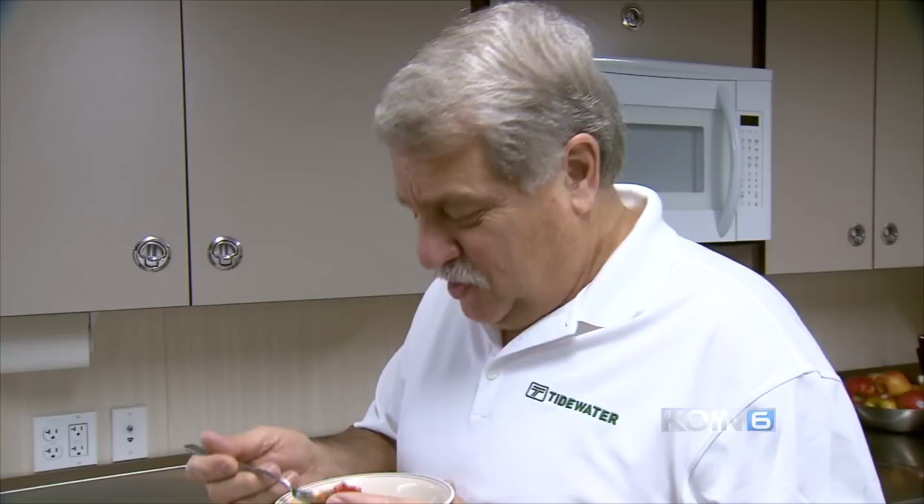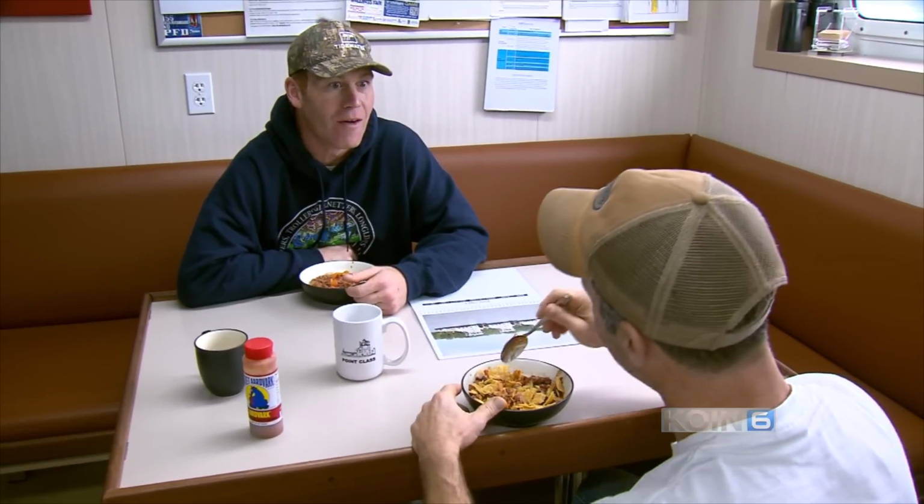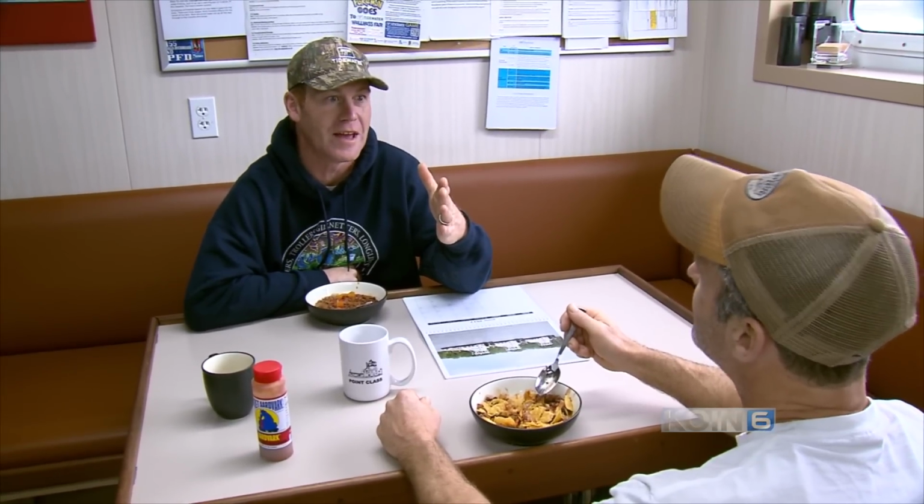Meal times are occasions for members of the crew to get together for camaraderie, to share information, and to swap sea stories. A sea lion in the locks that rolled along the barges with only 2 feet for about 200 feet.